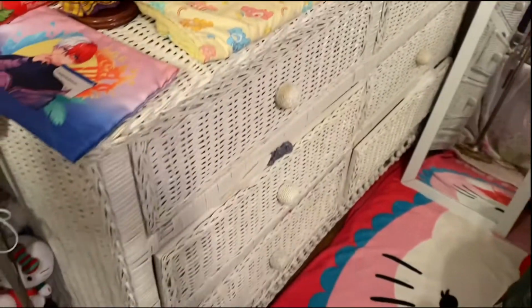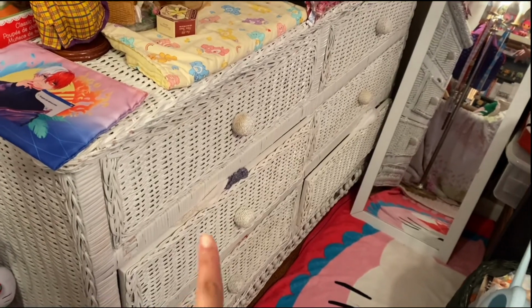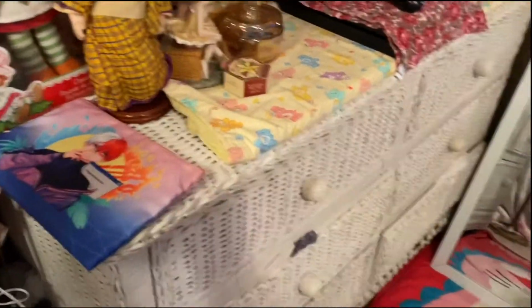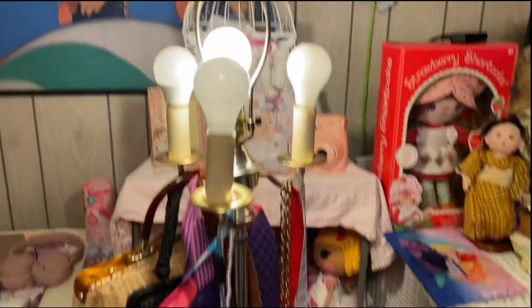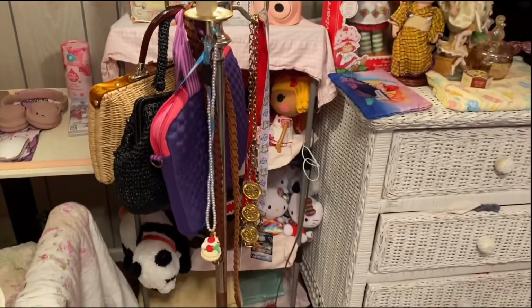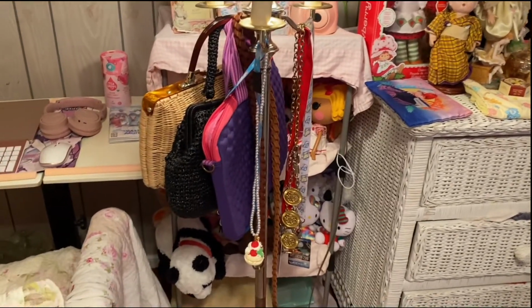And this is just my dresser. All the stuff is on it. It's messy in there, so you don't get to see. Also, you don't need to see what's in there. Here, I have a lamp, which I keep lots of things on, like belts and necklaces and lanyards and extra bags.